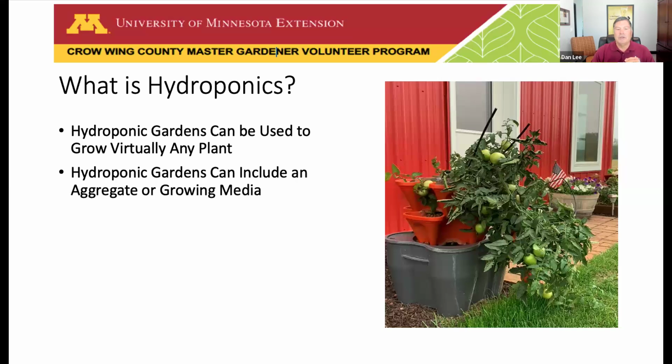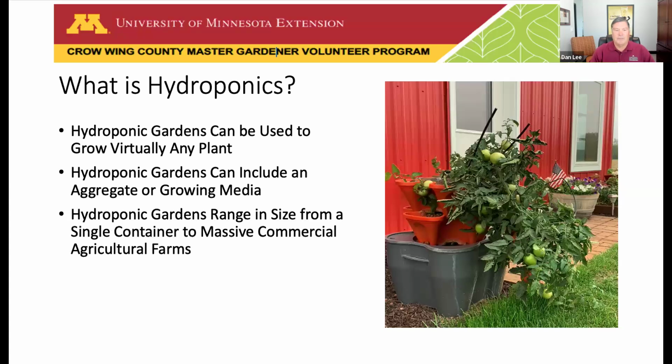They can include some type of an aggregate or growing media. The reason I mention this specifically is, if you think about it, when you plant a plant outdoors in the soil, it's anchored to the soil. The soil gives it a place for the roots to hold the rest of the plant. And you have to think about that kind of support for the plant in a hydroponic garden as well. And so it's some type of aggregate or growing media that will anchor the plant to the garden.